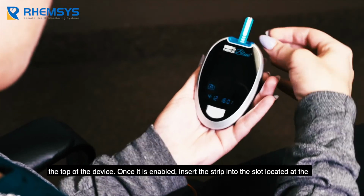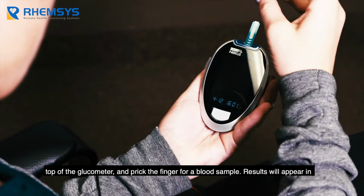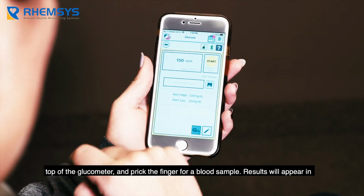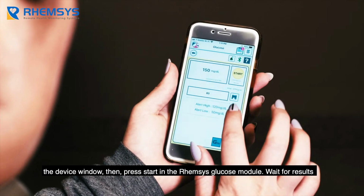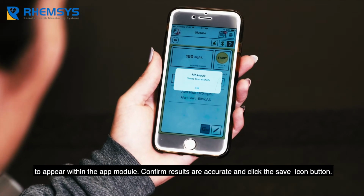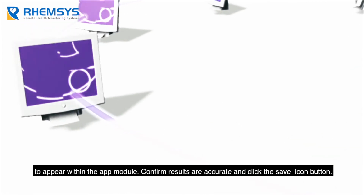Once it's enabled, insert the strip into the slot located at the top of the glucometer and prick the finger for a blood sample. Results will appear in the device window. Then press Start in the Rhemsys Glucose module, wait for results to appear within the app module, confirm results are accurate and click the Save icon button.